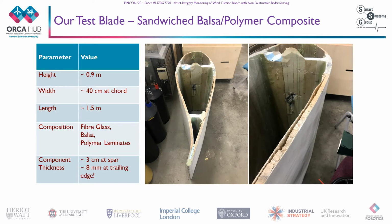Presenting the test specimen, our test section of wind turbine blade is predominantly a sandwich composite structure of balsa, polymer, and fiberglass laminated layers. Some metal components, typically lightning conductor cables and tensioners, are also present. This structure is typical for most small to medium wind turbine types. Our sample is 1.5 meters long, 90 centimeters high, and 40 centimeters at the airfoil chord where the polymer main spar can be seen.